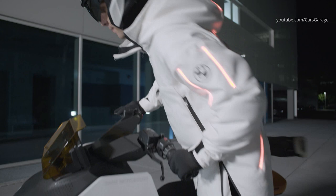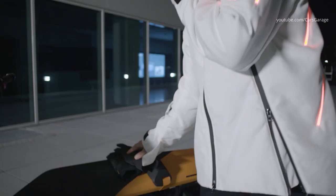The inside pocket of the parka has an inductive charging field for the smartphone.